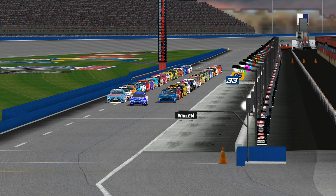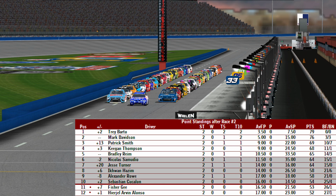We got Eli Bright starting on the pole position alongside Daniel McMillan. Couple of veterans right there on the front row. And a couple of veterans leading in the points. It's Trey Bartow, the points leader. Been a long time since I've said that. 76 points towards the championship for him. Only driver to score top fives in both races so far this season. Mark Davidson is 3 points behind. Patrick Smith is 10 points behind. Keegan Thompson, highest of the rookies, 11 points behind. And Bradley Ream, another rookie, 14 points behind coming into tonight's event.